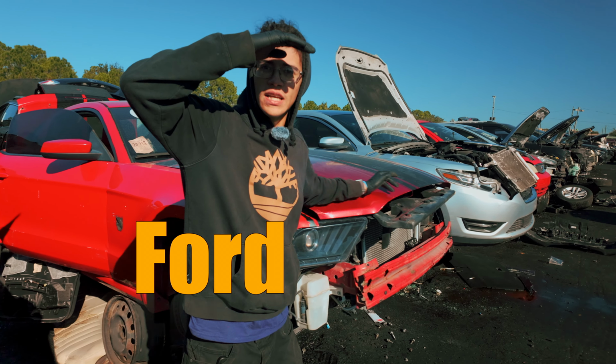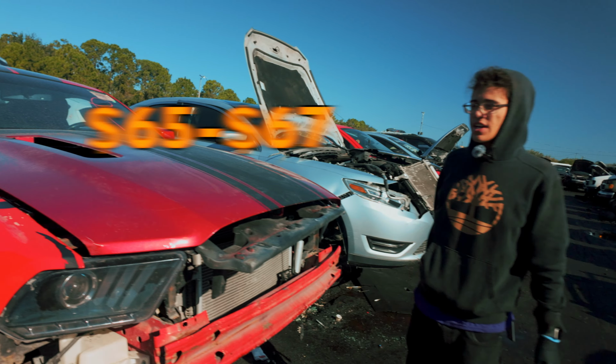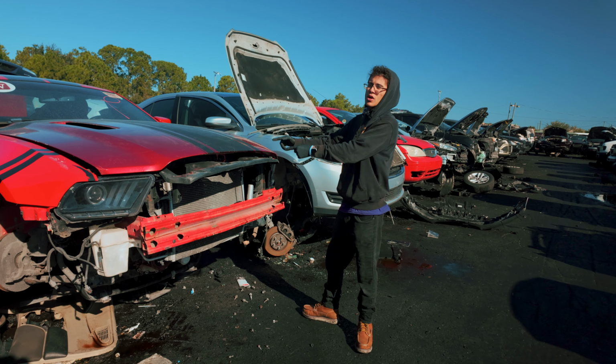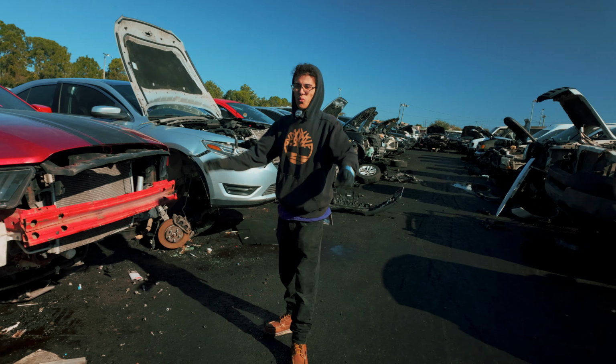This is a 2014 Ford Mustang. You're gonna spend $65 to $67 here on this hood. And if you go online on eBay and you resell this hood here, you're gonna make $700 in your wallet. Now, what are you waiting for?